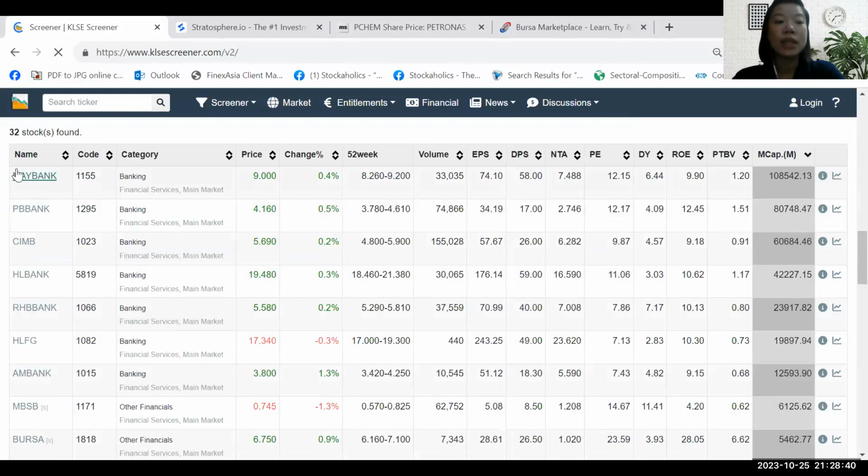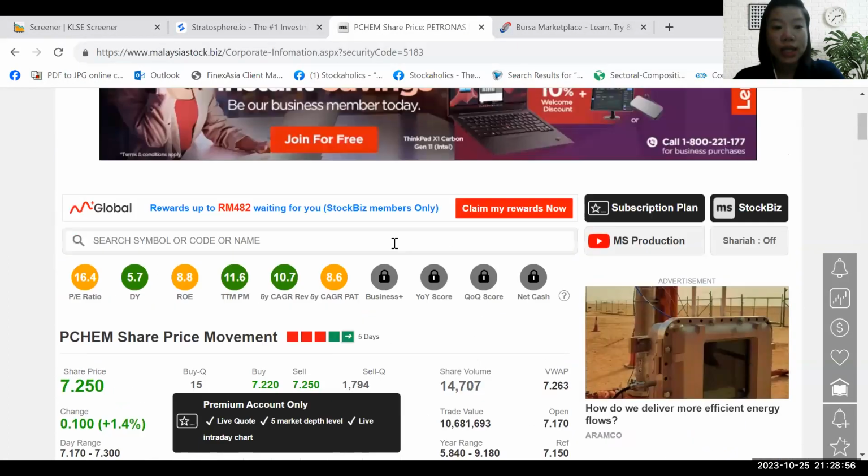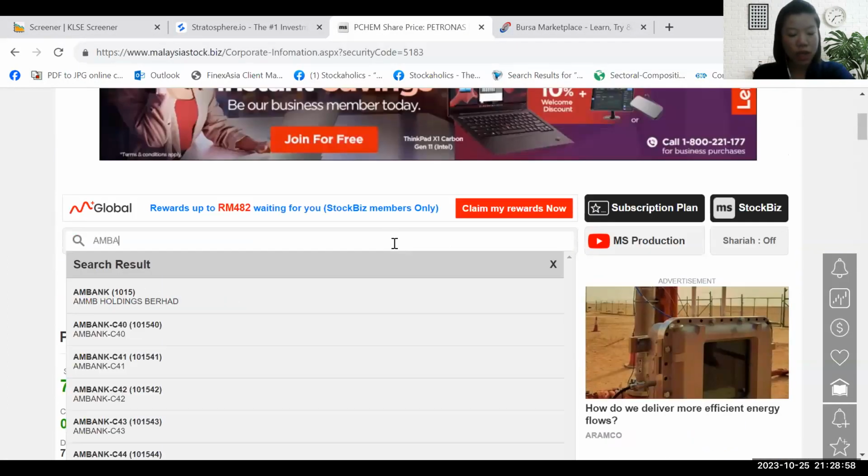The first company is Maybank. And then you can see most of the list of the subsector here is banking. Only Bursa and MBSB is other financial. So maybe I share with you all on the Maybank. So let's say we come to here and we look for Maybank, Malaysia Stock Biz page.